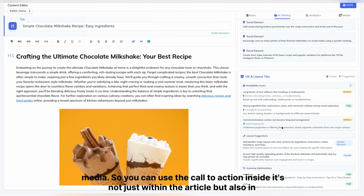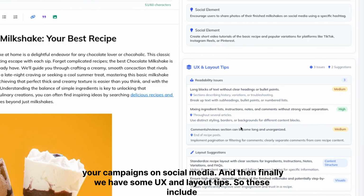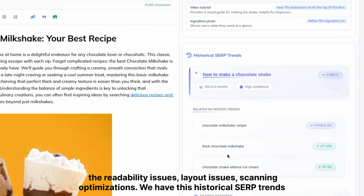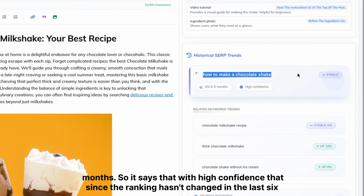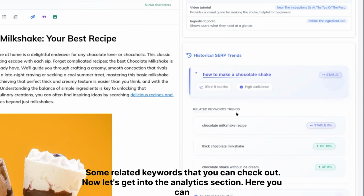So you can use the call to action insights not just within the article, but also in your campaigns on social media. And then finally we have some UX and layout tips. So these include the readability issues, layout issues, scanning optimizations. We have this historical SERP ranks, and this will give you an idea of whether there has been a change in the rankings in the last 6 months. So it says with high confidence that since the ranking hasn't changed in the last 6 months, if you rank for this article, then you will maintain your ranking for a long time. Some related keywords that you can check out.